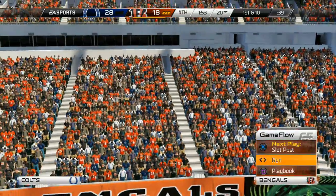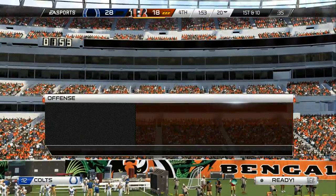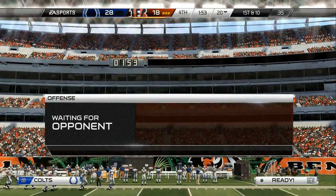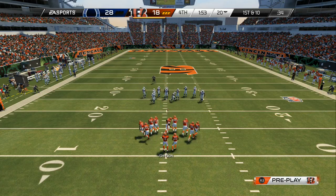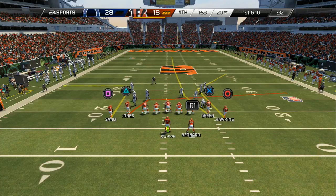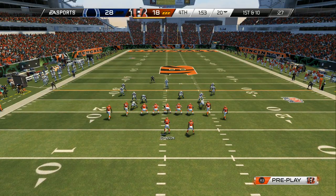Oh, man, you should have stayed in a couple seconds there. Flex round! Let's go! Grand 38!